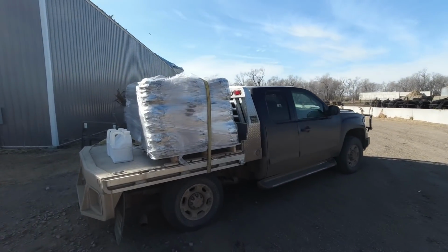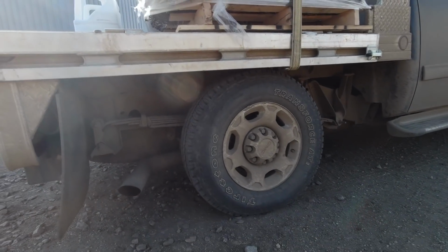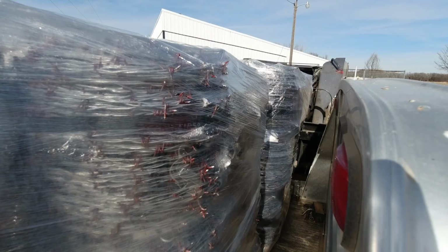Dad got back. He got these two pallets of barbed wire. Look at the squat on that thing. Saves a lot of gas mileage when you don't have to pull a trailer though. So how was your trip with the 5,000 pounds of barbed wire on the pickup? It was fine. A little wobbly? No, not when I'm going straight. It wasn't too bad. Okay.